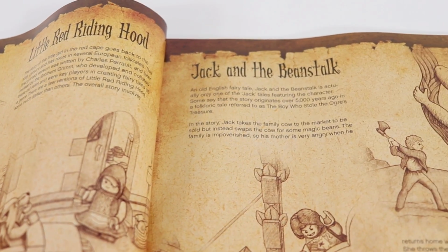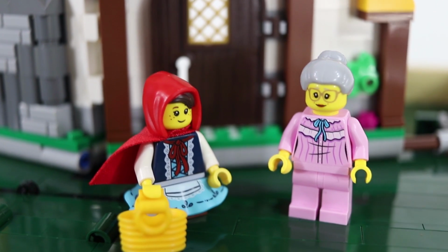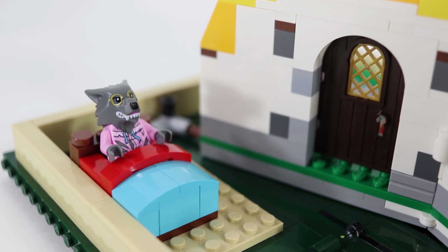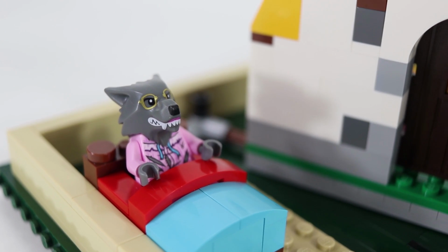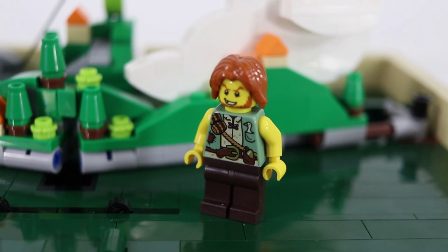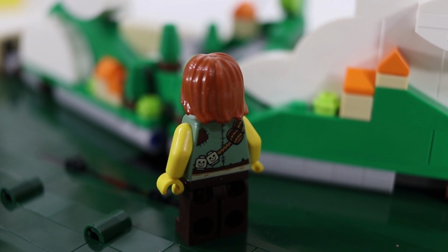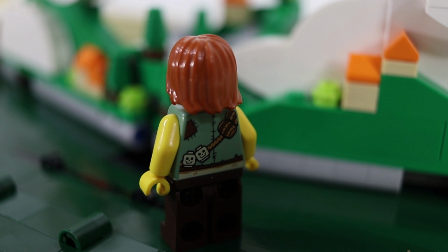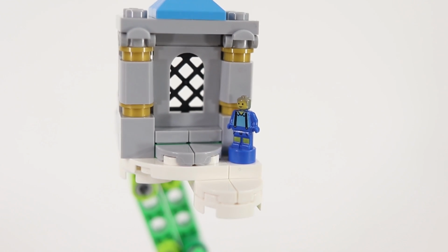So for Little Red Riding Hood, we get Red, the grandma, and the wolf. And the wolf is a pretty cool minifig. He's actually wearing a tattered version of Grandma's nightgown, which is really awesome. And his head has lipstick and gold-rimmed glasses that he took from Grandma. And for Jack and the Beanstalk, we get a minifig giant. In my opinion, I really like the torso on the giant. It's got a lot of really cool details on it, including the goose and the golden egg. And to put him in the right scale, we get a microfig of Jack. So I'm really excited about them.